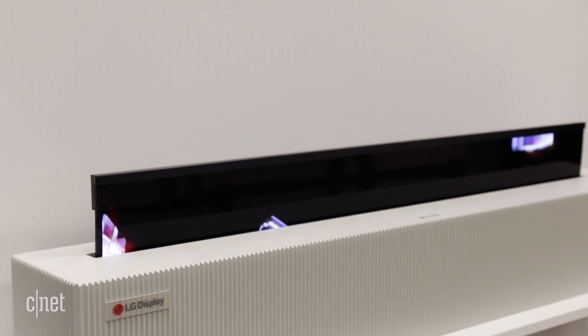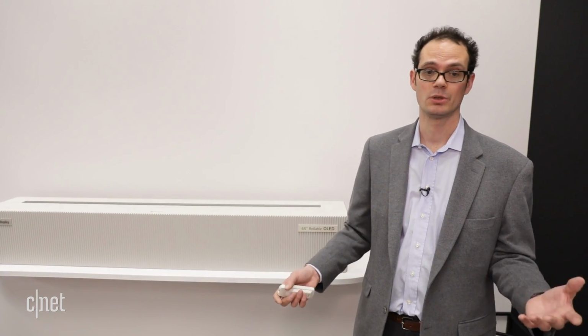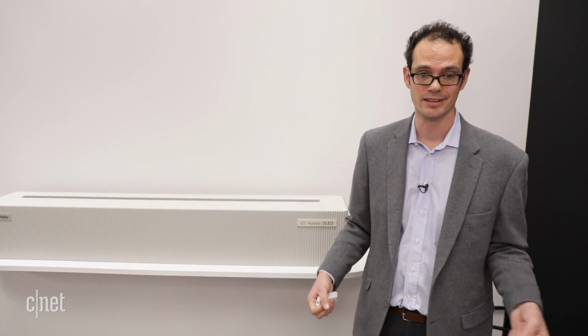Of course, this is a mock-up here. We're looking at a prototype. This little box on the bottom here, LG says, for example, you could build it into a piece of furniture. You could actually make it portable. They told me that there's actually a mock-up that they have with handles on either side. They were toting it around to different rooms to test how it works.